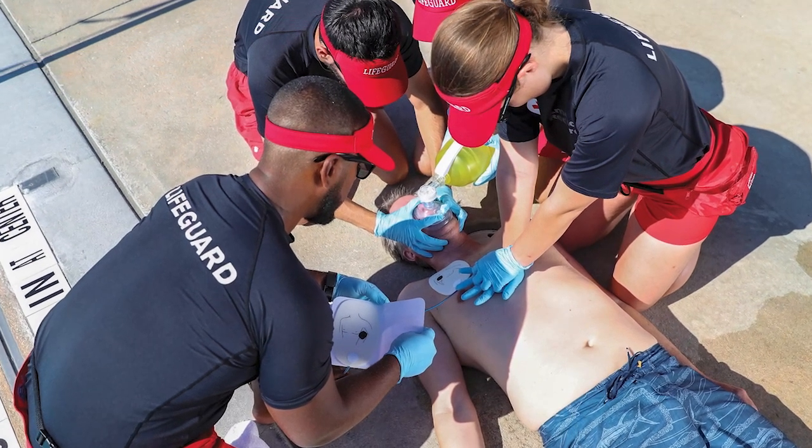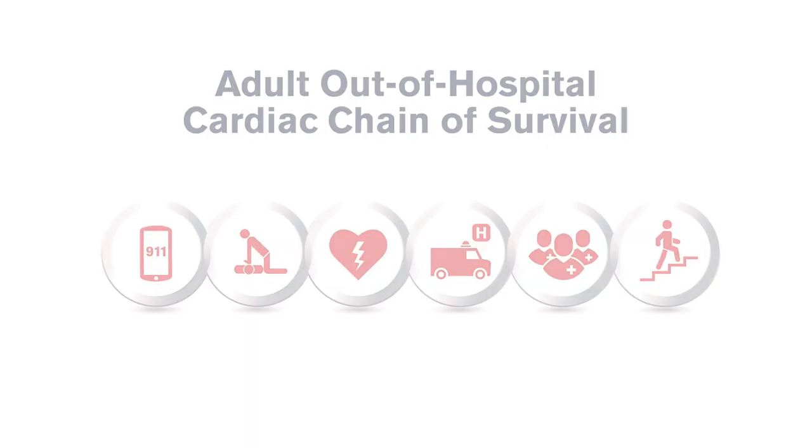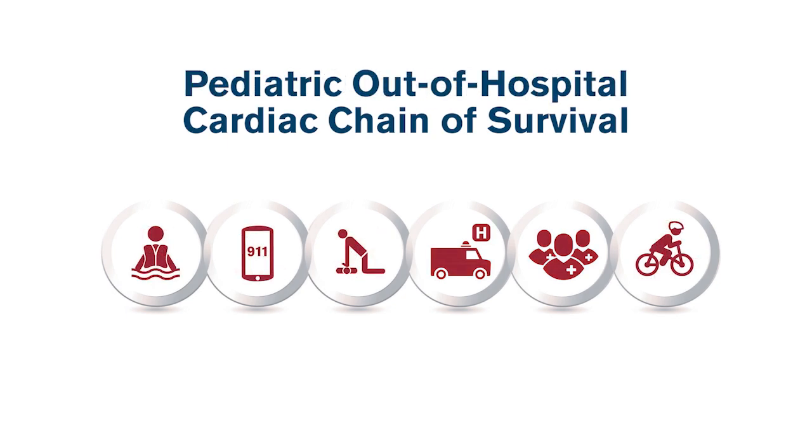Cardiac arrest can happen at any time to a victim of any age, on land or in the water. When a person is in cardiac arrest, quick action is crucial. The cardiac chain of survival describes 6 actions that, when performed in rapid succession, increase a person's likelihood of surviving cardiac arrest. Each link in the cardiac chain of survival is critical, and all of the links are interconnected. There is a cardiac chain of survival for adults and one for children and infants.